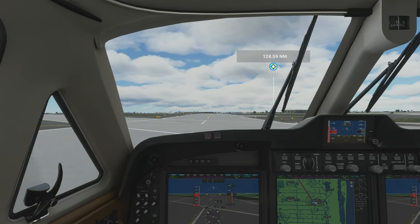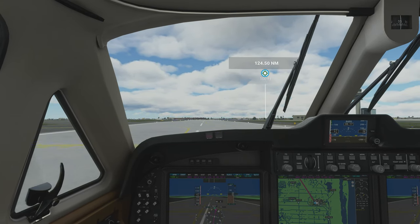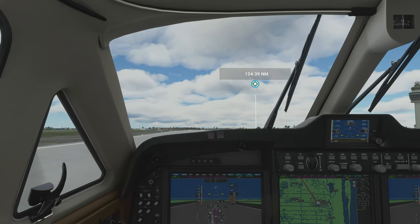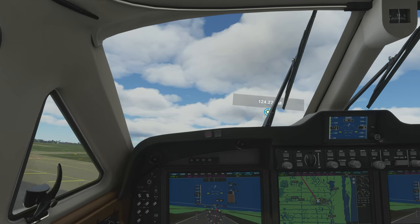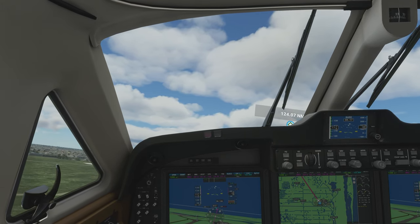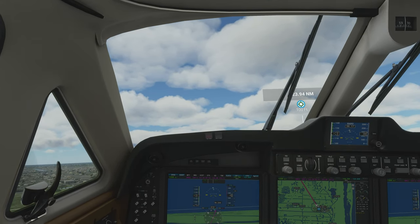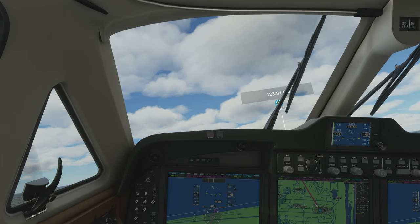It's harder to keep the plane going straight down the runway than I expect. I need to reduce sensitivity on my pedals or something. Alright, we can go ahead and lift off. Landing gear up. We're already pretty much heading in the right direction. I'll try to keep us a little bit more fine-tuned on the heading. Flaps up.